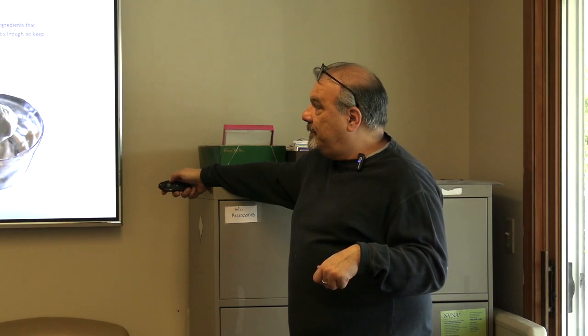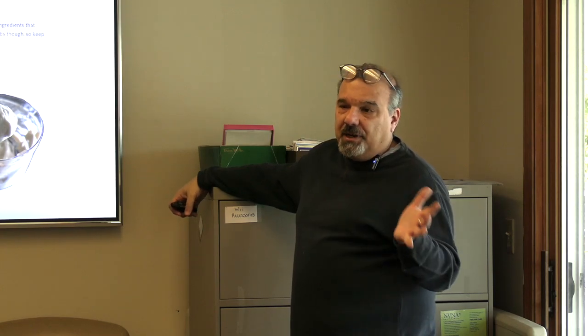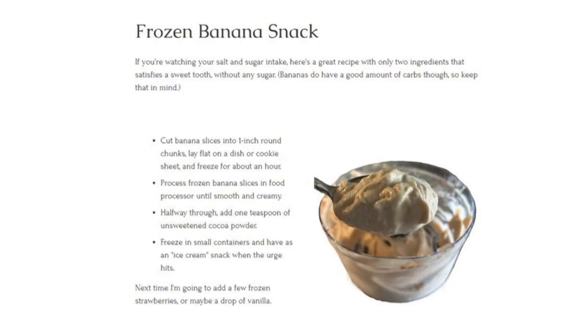So I'll show you the one that I made. I did it with a banana, which, I didn't know this at the time, has probably the most carbohydrates of a lot of the fruits. However, again, it's natural, there are no added sugars. So all I did to make this, and this is actually a picture of it, is slice up some bananas, put them in the freezer, pop them out, and then put them in the food processor until they were smooth. I added a little cocoa powder, and it was a little bland. It was a lot bland. So I added a little bit of vanilla, and it was much better. It made all the difference in the world. I just added a drop of vanilla and blended it one more time.